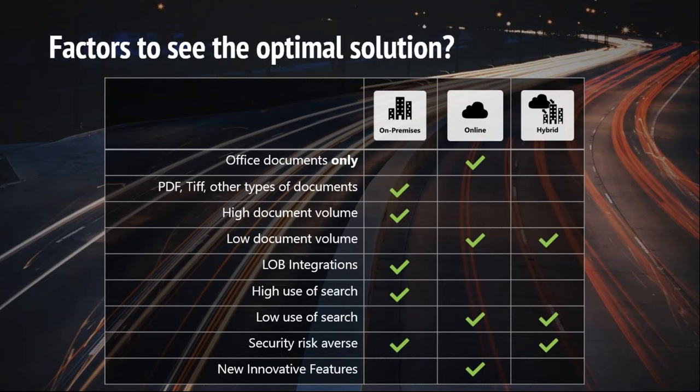Now, if your business uses other types of documents like PDF, TIFFs, text, or even CAD drawings, you may be best served using on-premises. Office 365 does not have the ability to view these documents reliably. For instance, in Office 365, you can open and view a PDF in a browser, but it sometimes has problems rendering embedded images. Other documents would have to be downloaded locally and opened to be viewed. This is better served from a local on-premises SharePoint rather than downloading them all the way from a remote Office 365 data center.